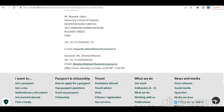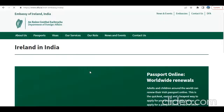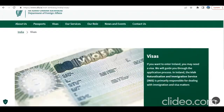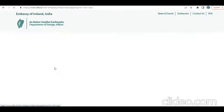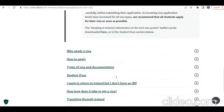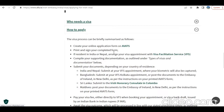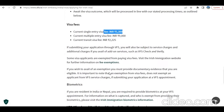So if I go to their website, I know they have outsourced it to VFS. If in India applying for an Irish visa, okay, how to apply we already know. This form we completed, and then it goes to VFS. Visa fee for single entry, this is the fee, and other things.